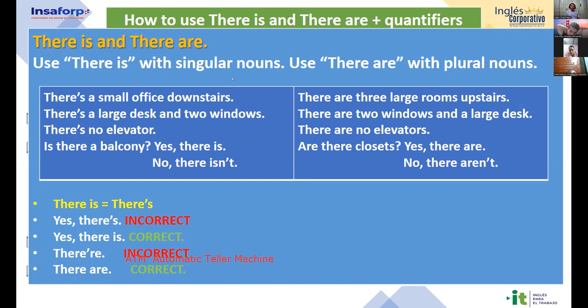Good. Notice, there is can be contracted, there's. But when you answer the question, is there a balcony? You don't say, yes, there's. You say, yes, there is. And there are has no contraction. No contraction, right?